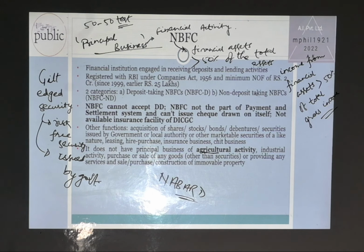It cannot be engaged in industrial activity either. It cannot have principal business of industrial activity. It might be engaged in small business activity, but not bigger. It can lend to SMEs, but it cannot be involved in larger industrial activity. It does not have principal business of purchase or sale of any goods other than securities, or providing any services, and sale, purchase, construction of immovable property.